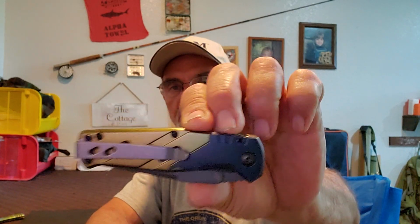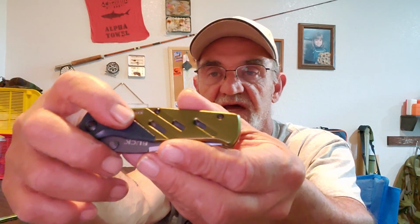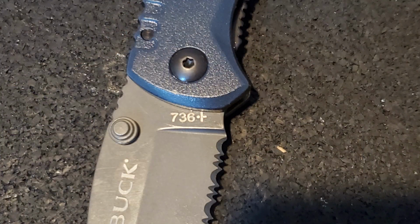In the package, they do give you their warranty, and I'll tell you that right now. Famous forever warranty. You got the card. Buck Knives unconditionally warrants that it will repair or, at their option, replace this knife if it is found to contain any defects in material or workmanship. They have the famous forever warranty. And this is the Trekker. Here it is, folded up. And you can see there on the clip, it says Buck. Right up there it says Buck, and on the blade it says Buck.